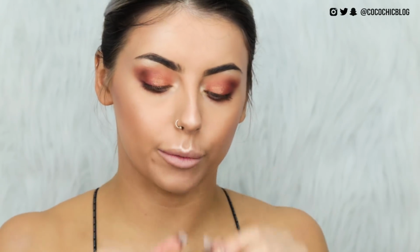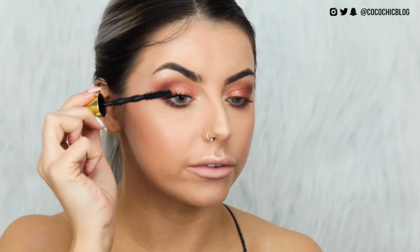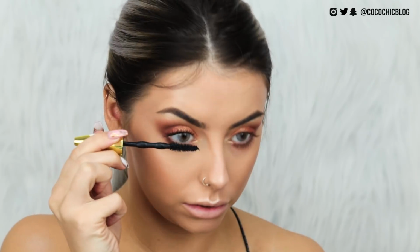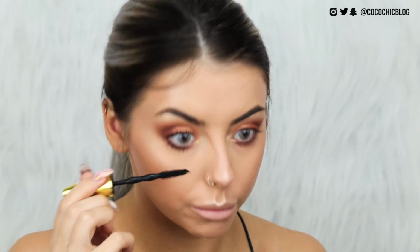I'm then just going to quickly add a little bit of mascara. This is the Maybelline Colossal Big Shot. And just give that a wiggle. I think I'm going to wear falsies with this, so I don't want to apply too much mascara just yet. Chuck some on the bottom. But I can, however, load it up on the bottom.